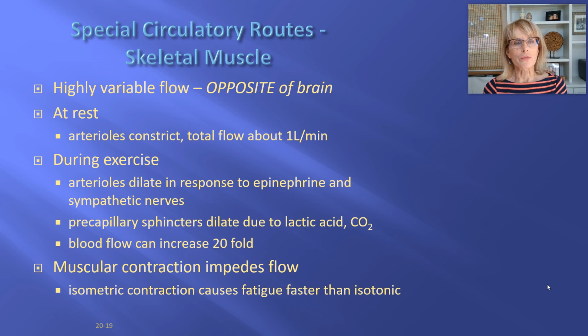We're talking about perfusion. And as we talk about perfusion, we need to discuss the opening and closing of capillary beds in different areas. And to the end of understanding how your body controls perfusion, we have been discussing three circulatory routes. We started with this one, skeletal muscle.